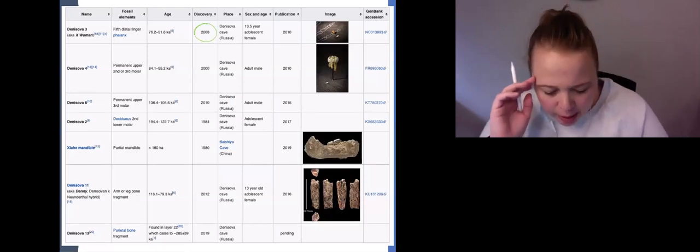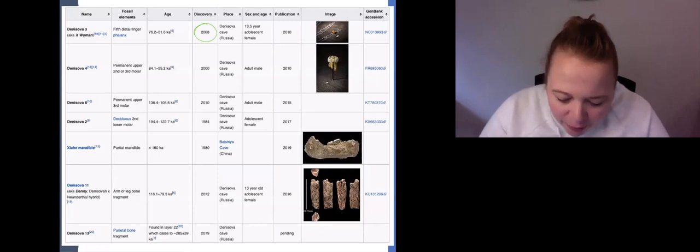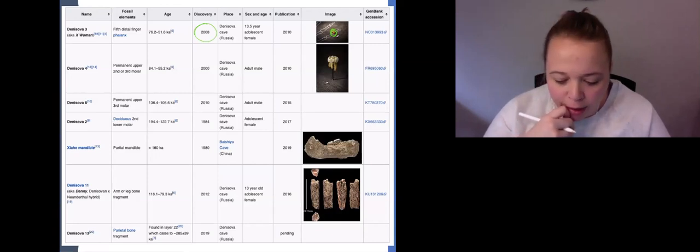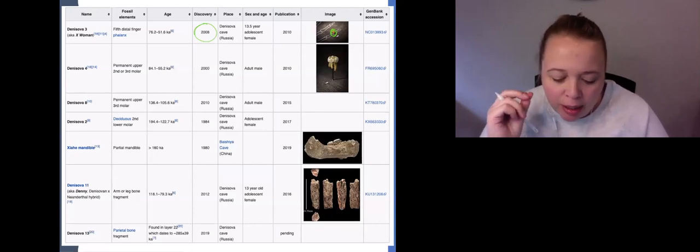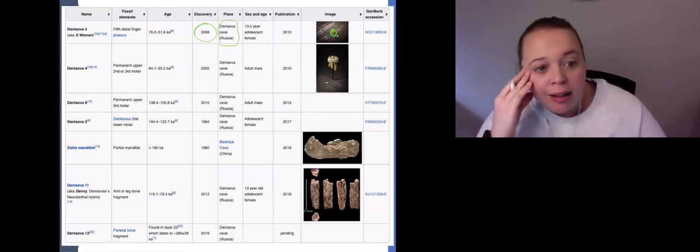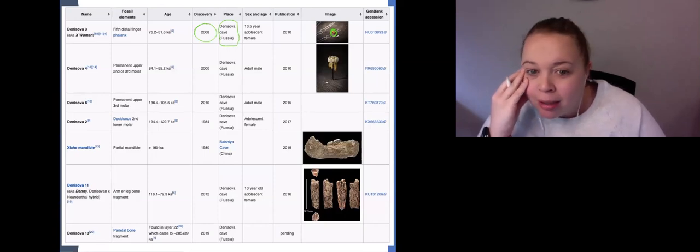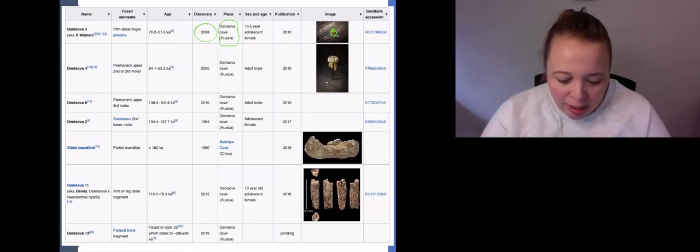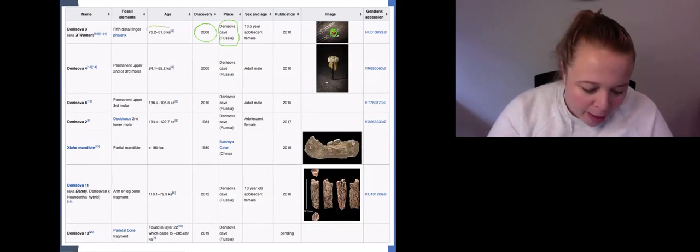So about 2008, a really big, important discovery, they found this tiny, tiny finger bone. So we're in the top row of the table here. It was found in the Denisova cave in Russia. And what this finger bone told us is that it wasn't a human, it wasn't a Homo sapiens, it wasn't a Neanderthal, it was a third species that we aged at about 70,000 to 50,000 years.